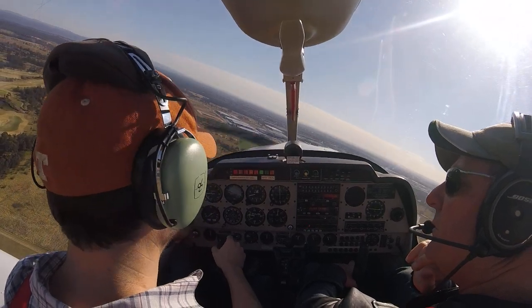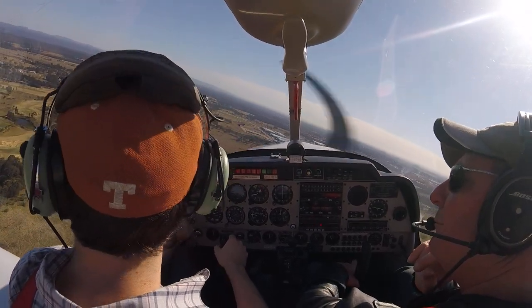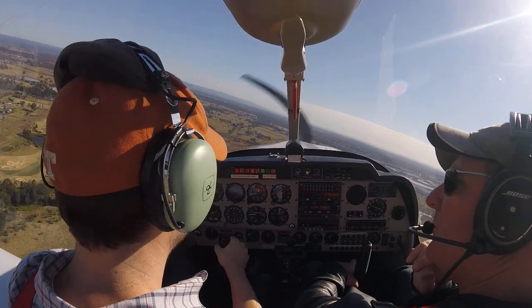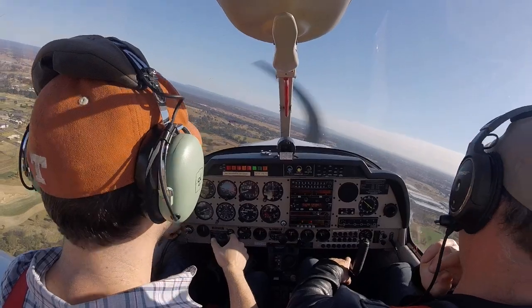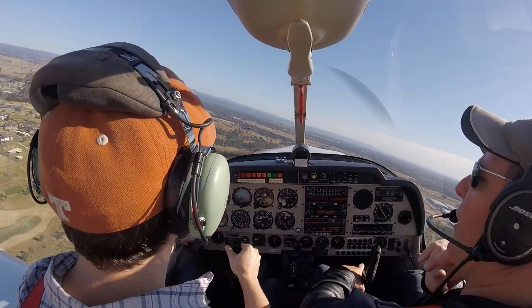Those power lines do look close though. Yeah. Do you think I should be higher? No. Okay. If you're going to fly a 500 footer, fly for 500 footer. Yeah, okay. That's what I figure, but... But yes, they are close.